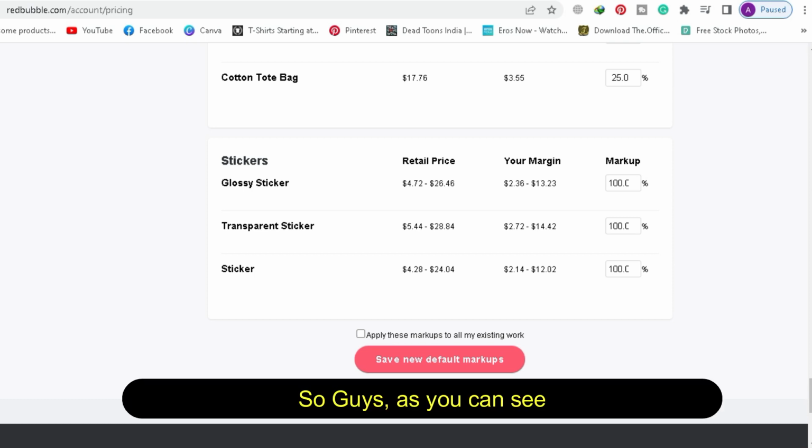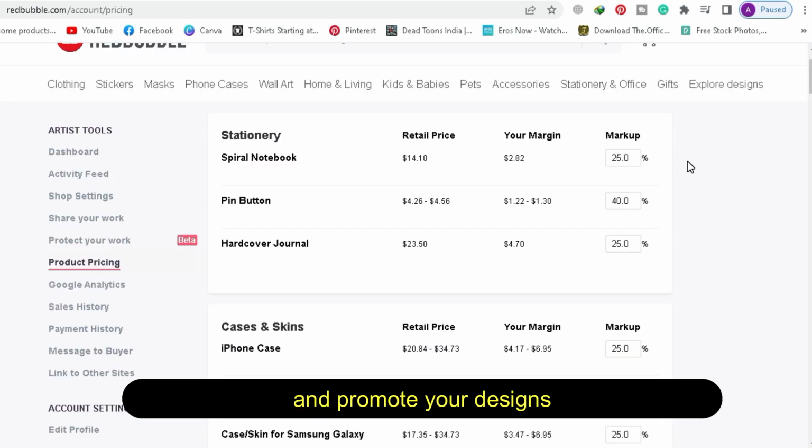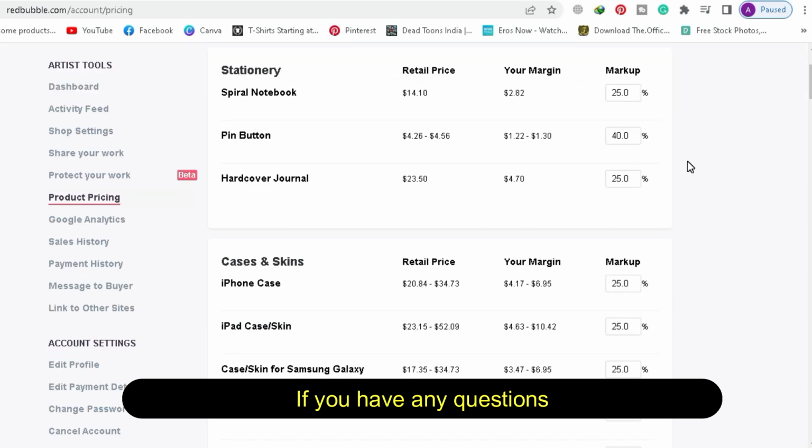So guys, as you can see, even fewer designs can make sales, if you put quality designs, apply proper tags, and promote your designs.